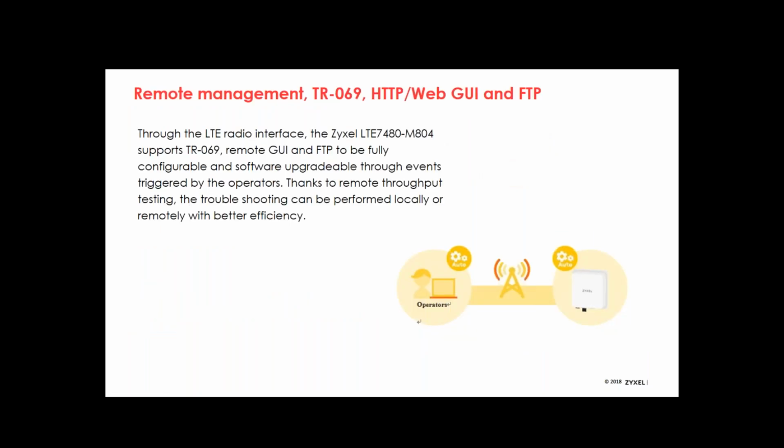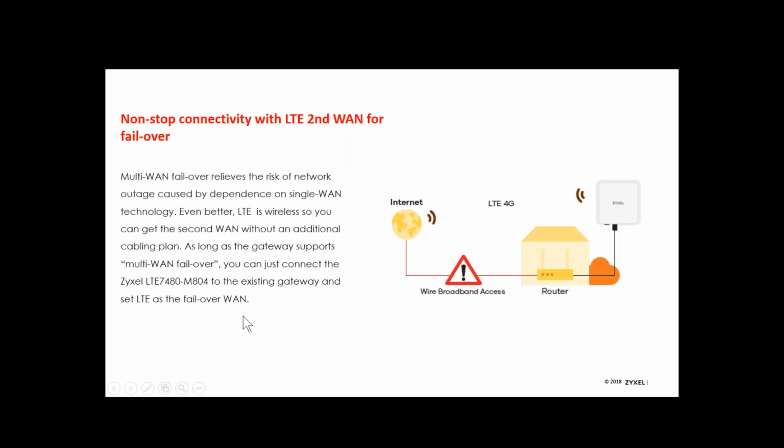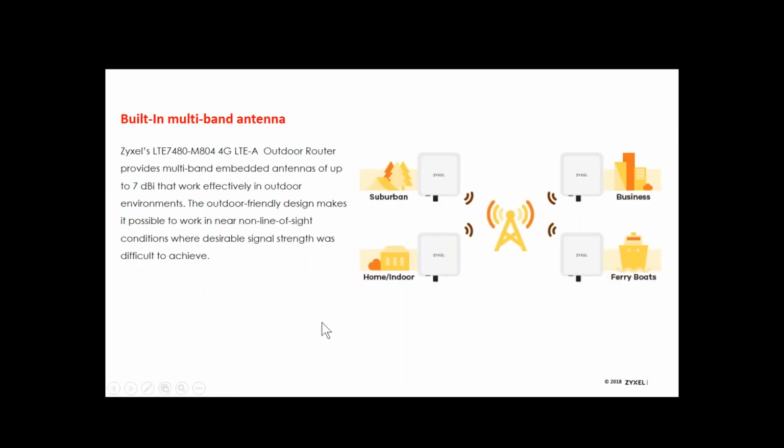Once again, because we're a service provider, if you want to use it as part of a much bigger solution, it supports TR69 for remote management, configuration, and firmware upgrades. So that's once again the similar drawing of the failover second WAN type solution, which everybody's now probably fully aware of. Also pointing out that it does have a multi-band antenna, once again quite high gain on those antennas. So if you can get near line of sight, you can get a connection.